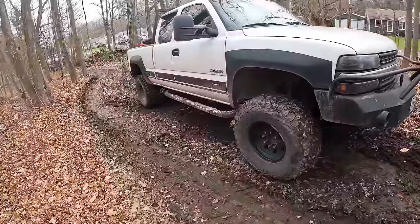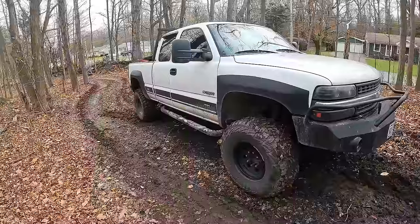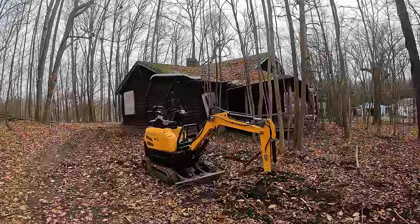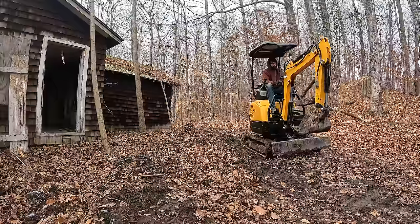Once again, this thing's stuck. I'm on perfectly flat ground. I gotta fix the four-wheel drive in this thing. All right, let's pull this thing out. It's a good thing that thing's got full start on it, because batteries in the cold, they just never work.